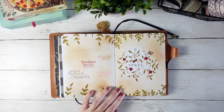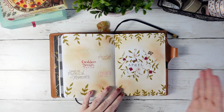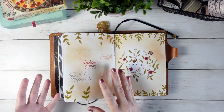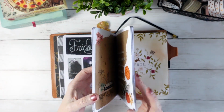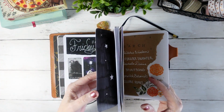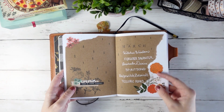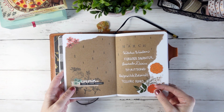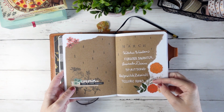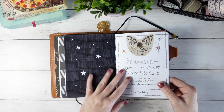I do like to create a page for each month so that I can visually make the distinction between the months. And you can see that most of the time, if you watched my other videos, my cover pages tend to match what I've got going on with my decks and the things that I'm working with. So I was all about the florals and animals in March, and that's definitely represented in a lot of the layouts that I did in my journal.